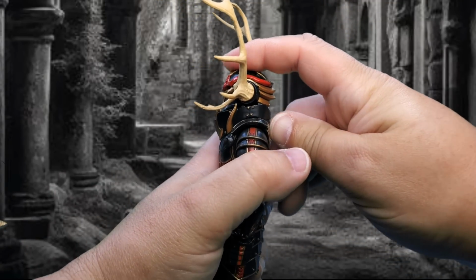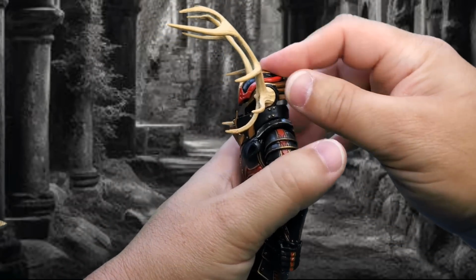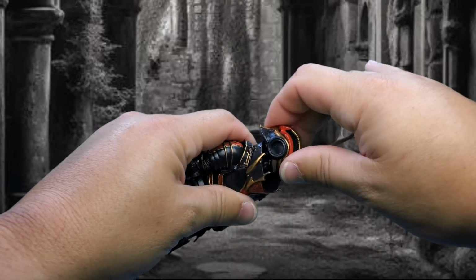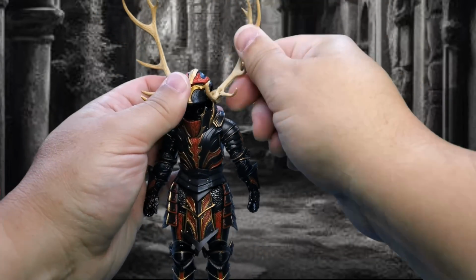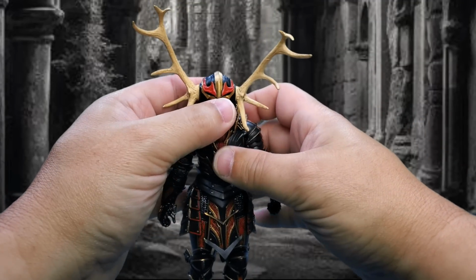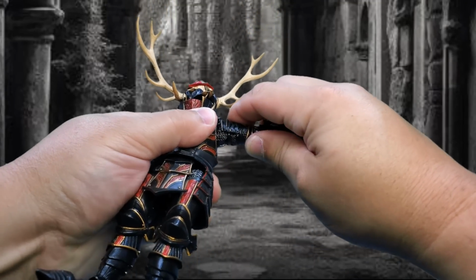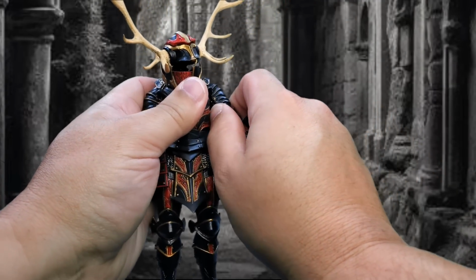Let's take a look at his articulation real quick. He doesn't really look up much. He can look down that far. No chicken neck really. He does have some waggle. He can do the full exorcist if you don't mind his helmet parts coming off. But if they do, you just pop them back in there. So, at the shoulder, no butterfly. 360 degrees worth of rotation, and he can raise his arm up slightly under 90 degrees, it appears.